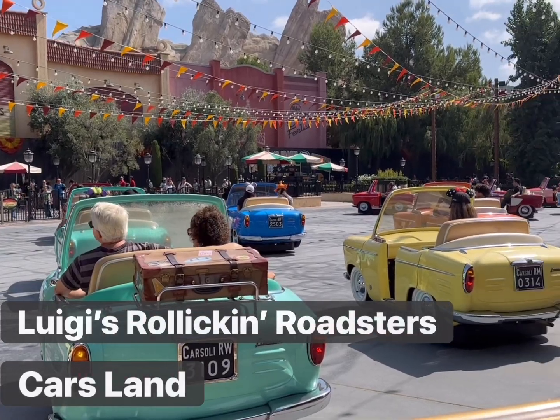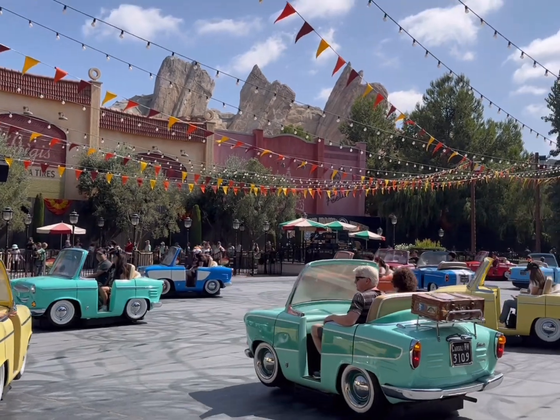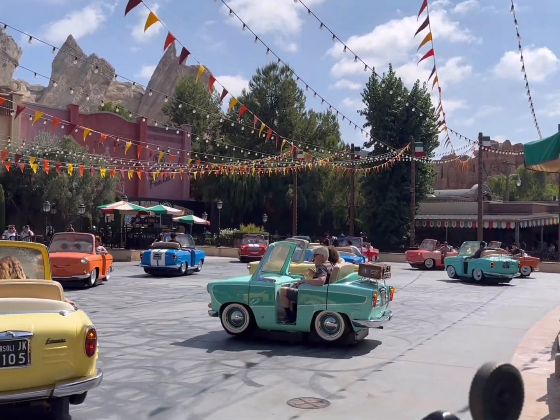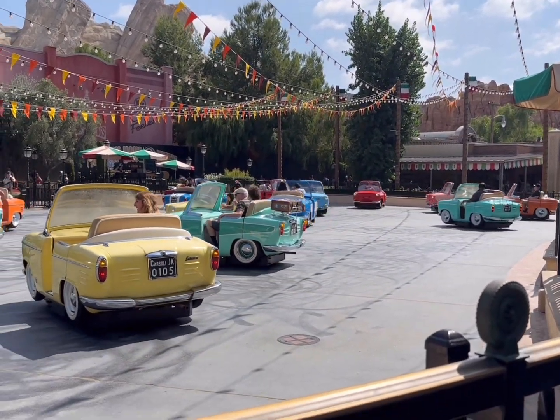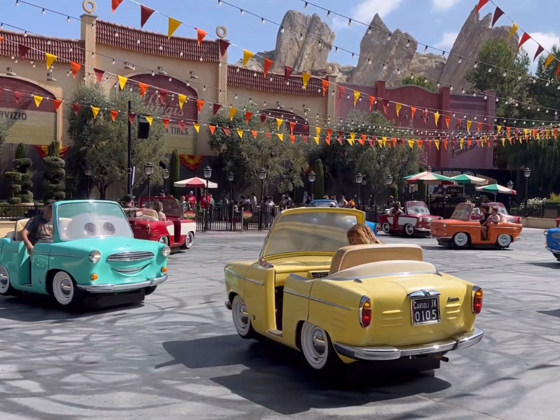The other one at Cars Land is Luigi's Rollickin' Roadsters. It's kind of like a line dance with cars. So you just get in the car and they do a sort of preset, everyone's doing stuff together and doing little circles, really mild, very cute, very fun, relaxing ride. These rides usually are about a 20-minute wait. If you get there early in the morning, 5 to 10 minutes, but I have seen them 35 minutes or so, but it usually doesn't top 35 minutes for those. And at Cars Land, they also do have meet and greets with the popular Cars characters too.